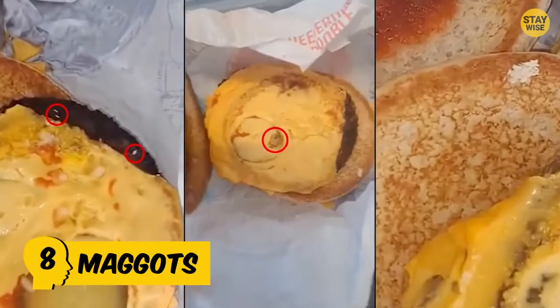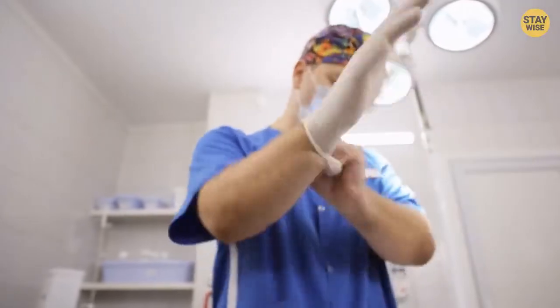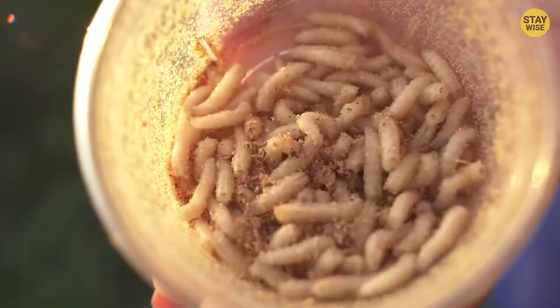Number 8, maggots. Free protein with your burger. Sounds good, right? Wrong. You can keep your protein. A veterinary nurse who stopped by her local Mickey D's was horrified with what she found in her burger. When she opened up her bag, she spotted a fly. But this was only the start of this scary meal. As she inspected her meal further, she found a nursery of wriggling maggots lurking under a pickle.